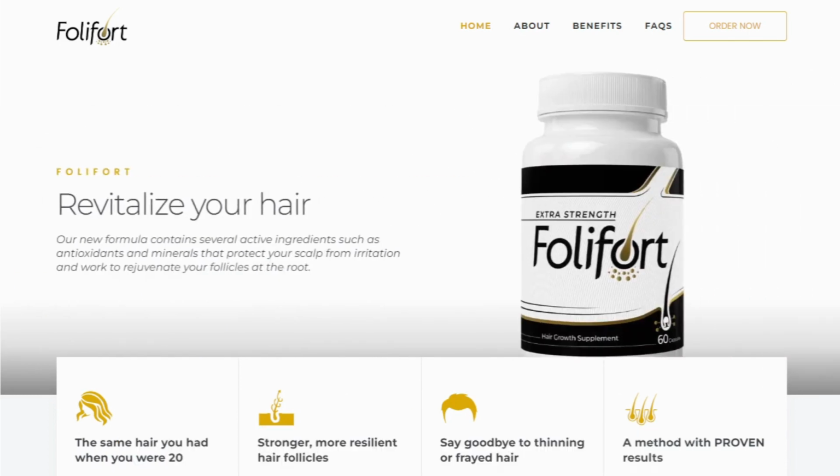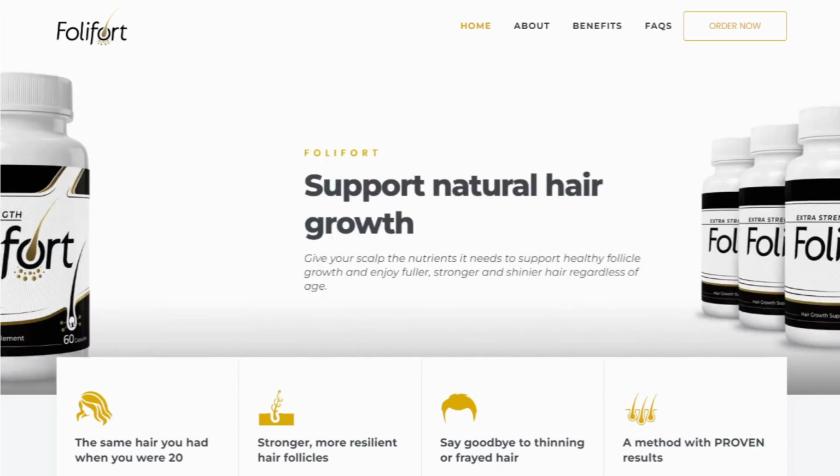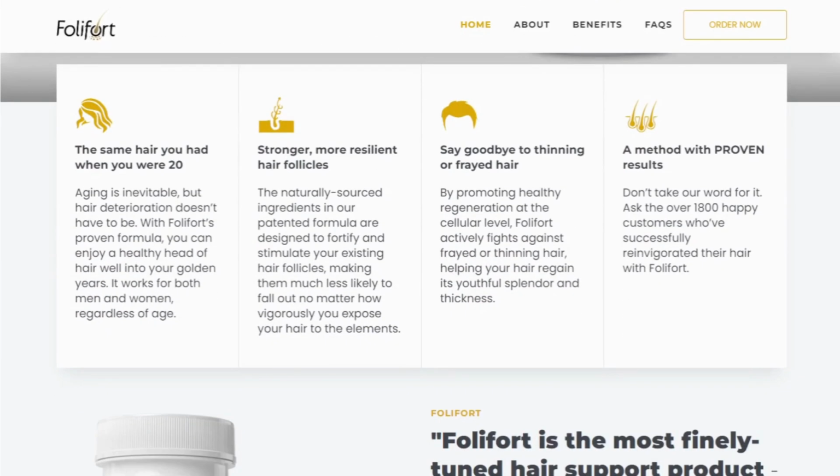Well, after all, what is Folifort and what is it for? It is an all-natural supplement that rejuvenates hair follicles to treat hair loss and promote hair growth. Basically, when taking Folifort, you start a hair therapy, through which the supplement will promote restoration of damaged hair, increase in volume, strength, and shine.